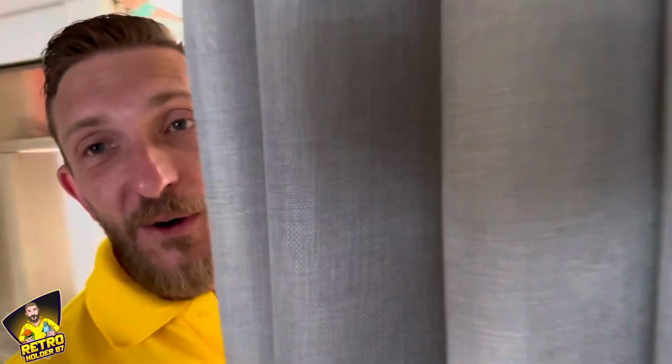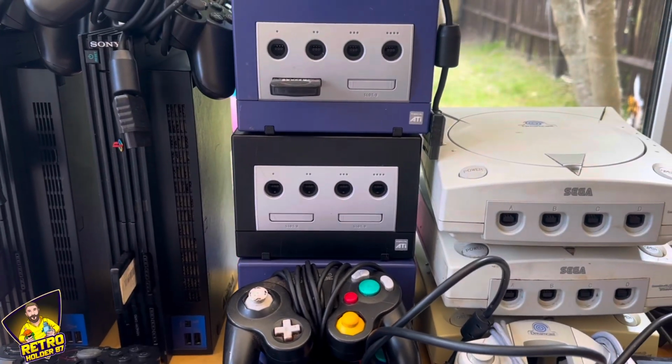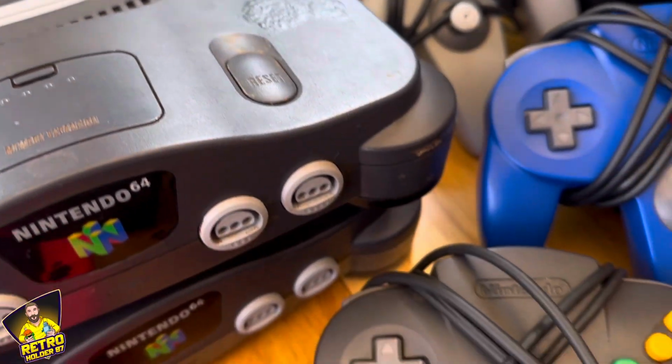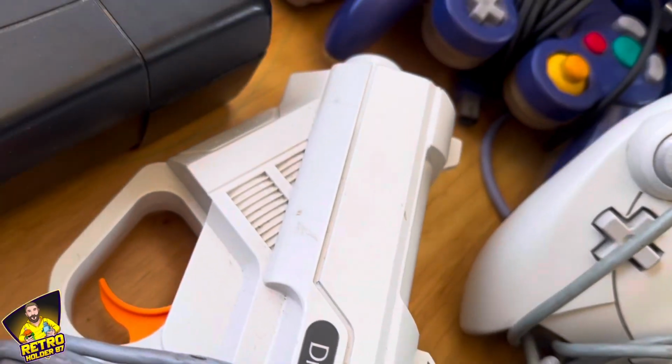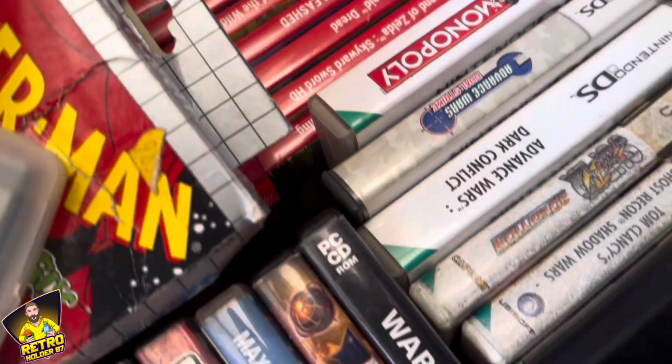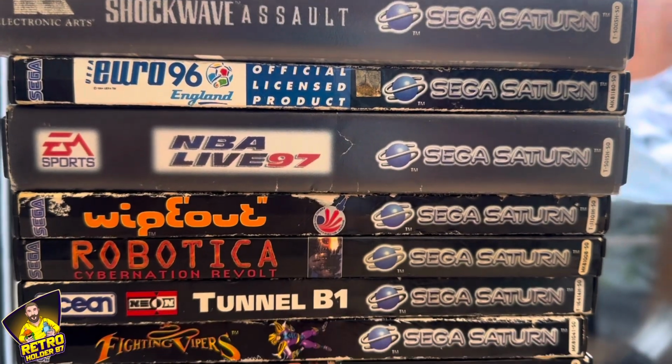I hope you're a gaming fan, and I hope you're ready, because this is very close to Silicon Heaven. Come with me, and you'll be in a world of gaming imagination. Look at it. Everywhere. All on the tables, all on the floor, every surface, every shelf available. Unbelievable. Look at it.